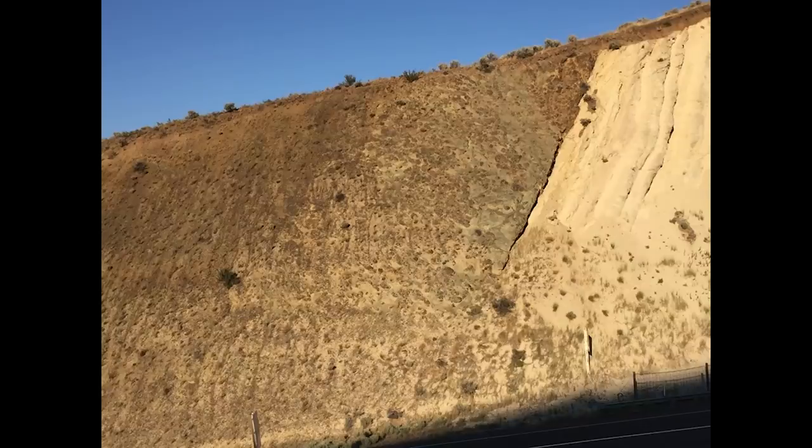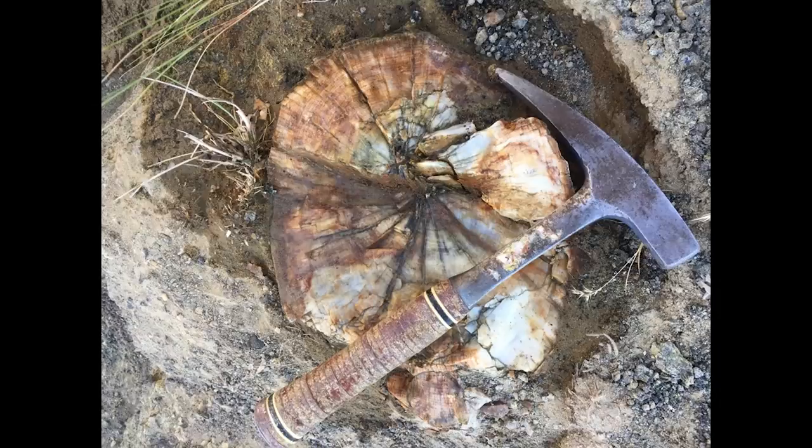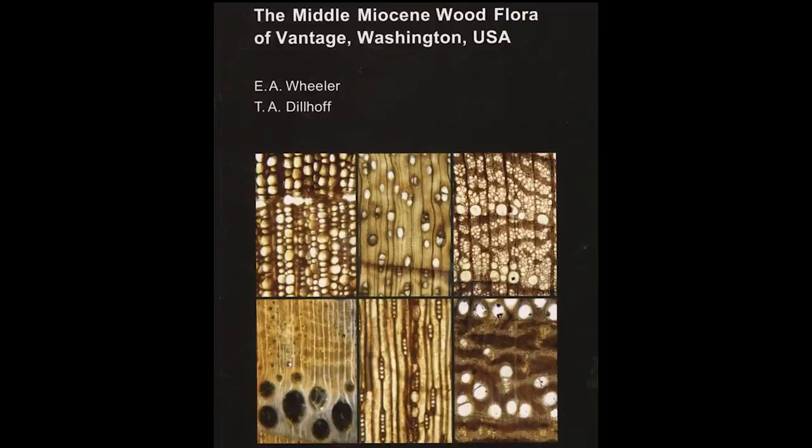And these layers continue to be looked at. By the way, if you feel like risking it, stop at the rest area on the northbound side of I-82 at Manastash and scramble up this, which is very difficult. Jack Powell and I did this last summer, and there are some petrified logs up there.